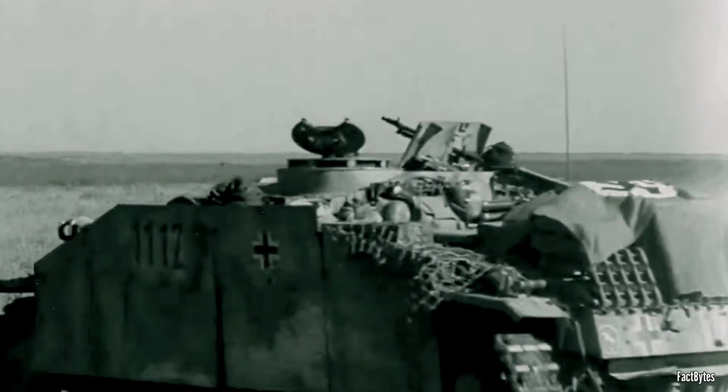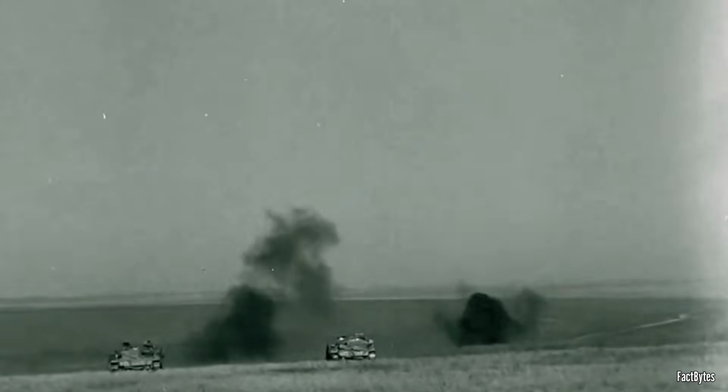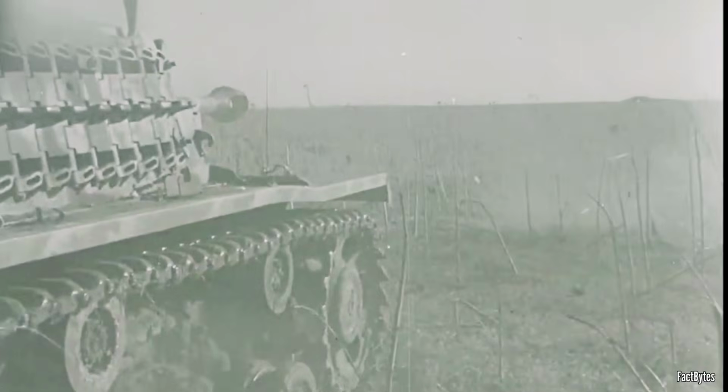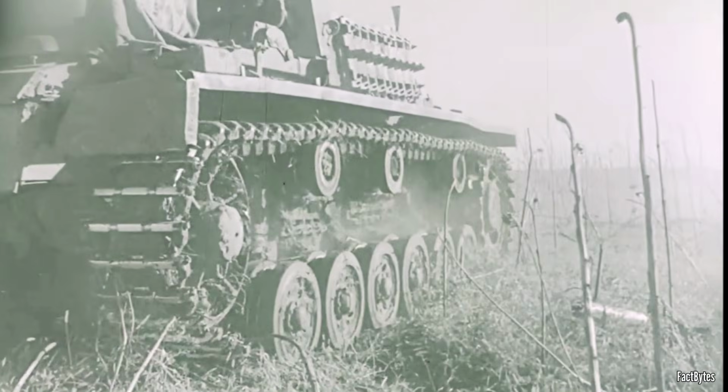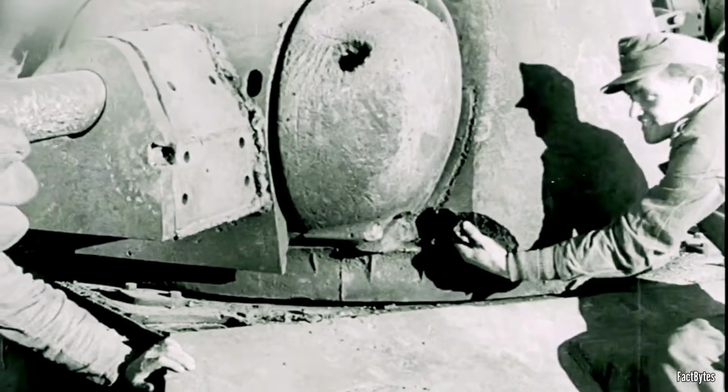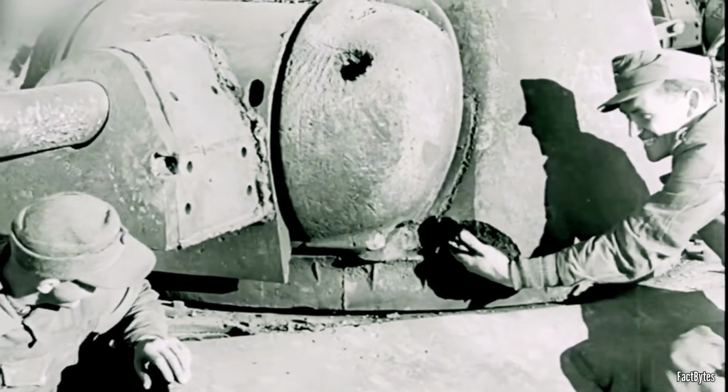The StuG is one of the rare cases where reality lived up to the hype. Renowned as a tank killer, it proved to be one of the most successful tank destroyers of all time. According to the Tank Museum at Bovington, by the end of the war, the StuG had racked up an impressive 30,000 Russian tank kills, more than any other German combat vehicle, and surpassing all Allied tanks.